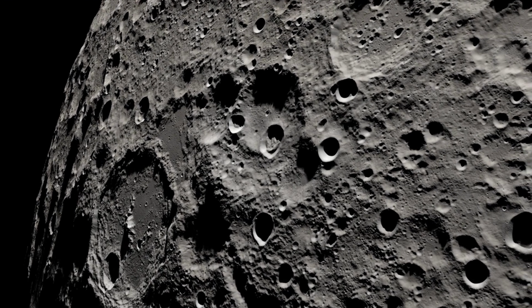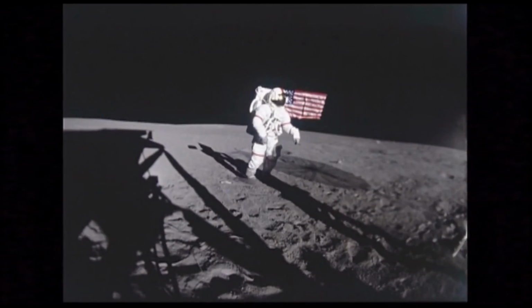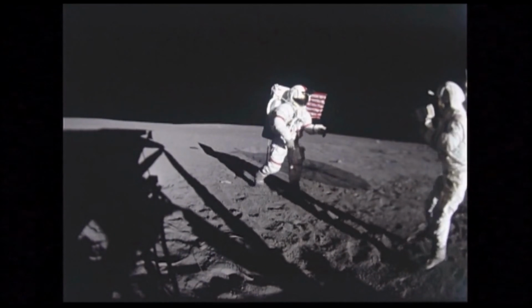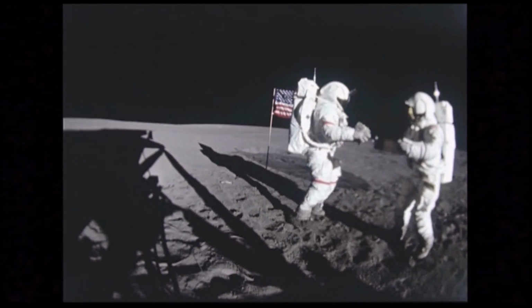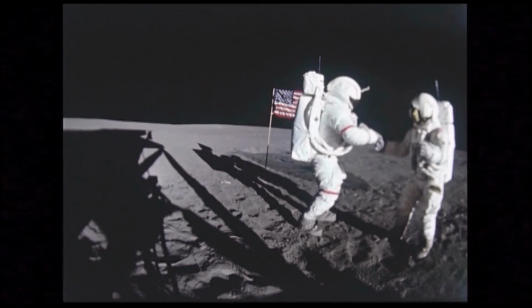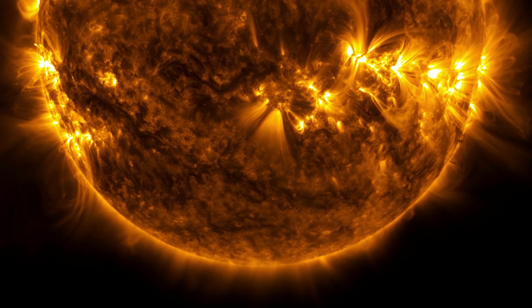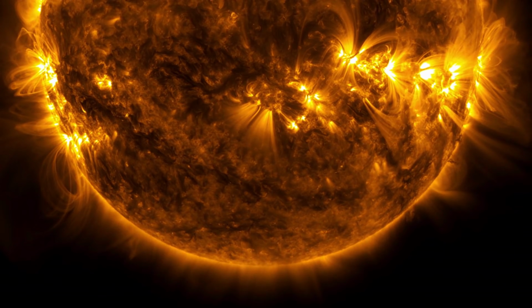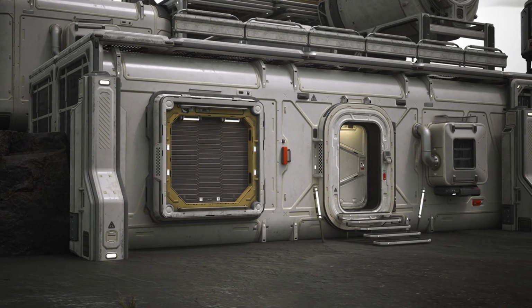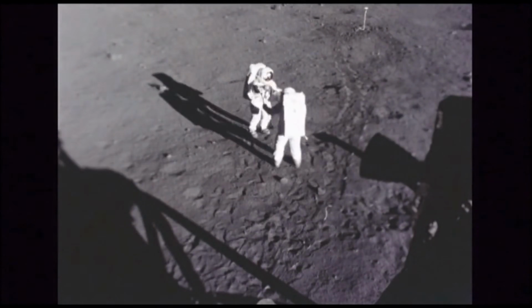Challenge 3. Radiation. The moon has no magnetic field and no atmosphere. Astronauts on the lunar surface receive approximately 380 millisieverts of radiation per year. That is roughly 200 times the average annual dose on Earth. A single large solar particle event could deliver a dangerously high dose in just hours. Every habitat must be shielded. Every EVA is a calculated risk.